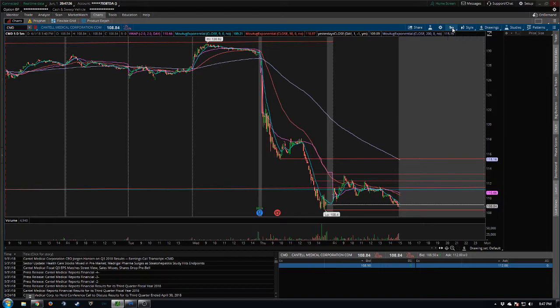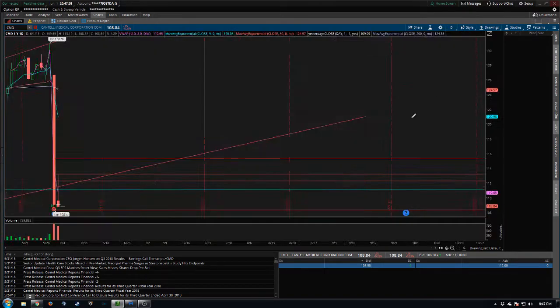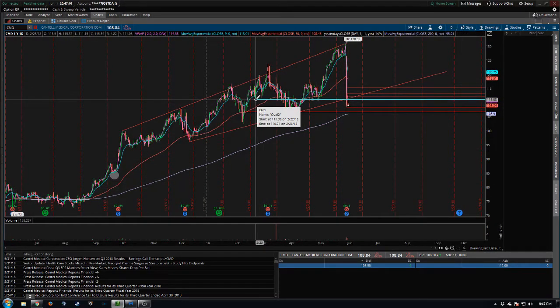I have this magic blue line, I like to call it, drawn here, and this is the profit taker line. This is where I would like to see the first part of the shares come off to prepare ourselves, at about 111.10.